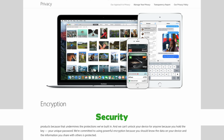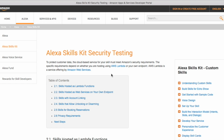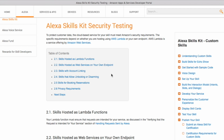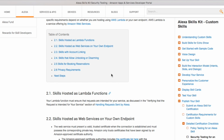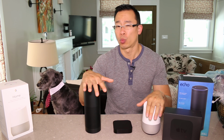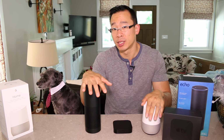When it comes to overall security, Apple again has the upper hand, as they claim that everything that occurs between your devices, between your home and Apple's servers, is encrypted in a way that even Apple can't see what's going on. When it comes to Google or Amazon, I have no idea if they can make the same claim. I know there's some sort of security between the services and devices, but they are not as open as Apple is when it comes to overall security.